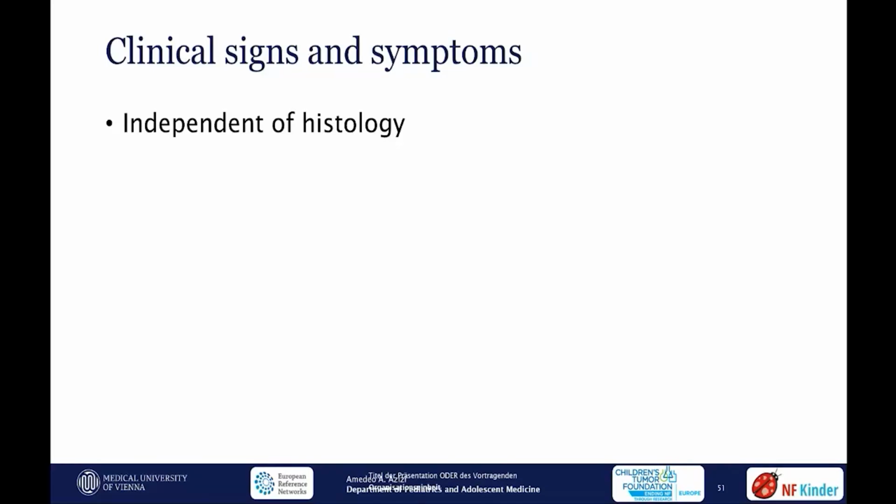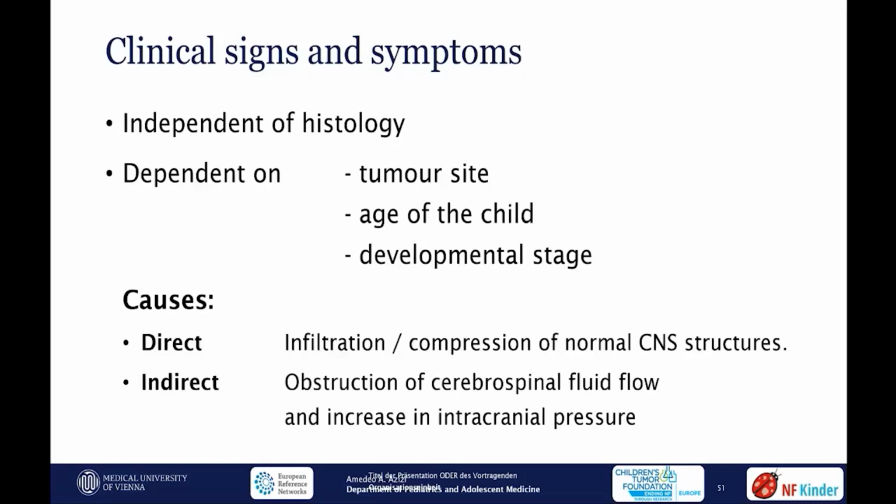The clinical signs and symptoms of brain tumors are independent of histology. They are dependent on the tumor site and the age of the child, meaning therefore the developmental stage. The causes might be direct, by infiltration or compression of normal CNS structures, or rather indirect, by obstruction of cerebrospinal fluid or increase of intracranial pressure by intracranial mass.